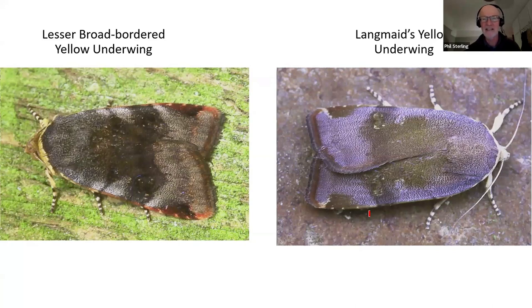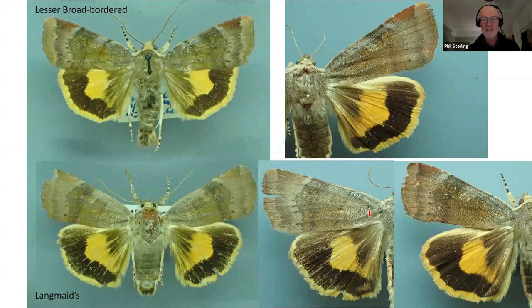But let's see if we can dig into that a little bit more with some set examples. The main way to tell them apart is to look at the hindwings. Now, in yellow underwings, you can see here on the bottom left, that's a typical example. That's not my example, but a typical example of somebody who's picked up a yellow underwing in order to try and examine the hindwings to work out whether they've got a Langmaid's yellow underwing or not. Typically, you end up with a thumbprint on the thorax, which rubs the scales off. And that's diagnostic of somebody who's done it. It's not a way that I would personally choose to do it, because I think there is a chance of damaging the individuals, but it's oft done.